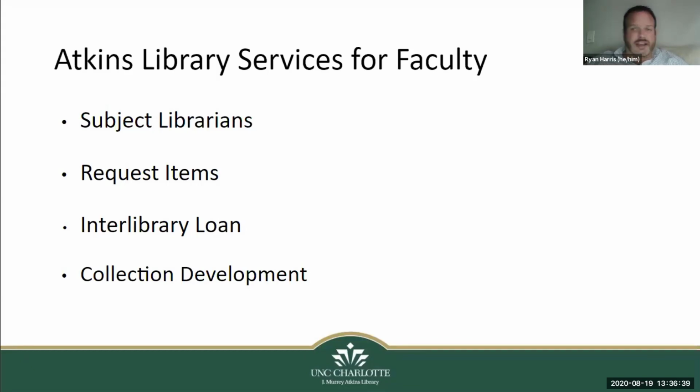If you're new faculty, I know sometimes you get a certain amount of collection funds and you can use those specifically for purchases that you yourself want to have in the library collection.